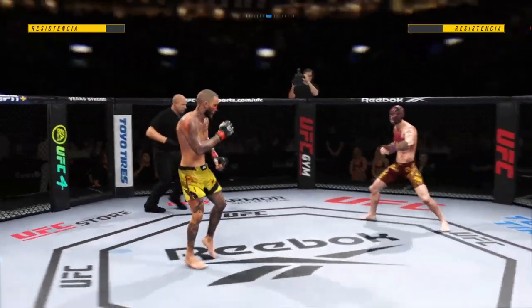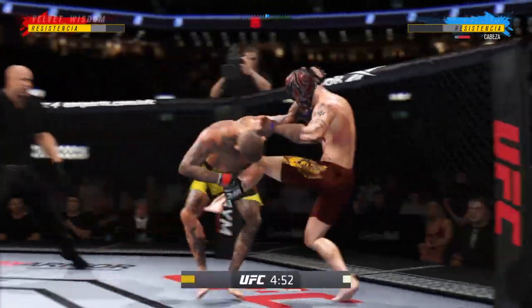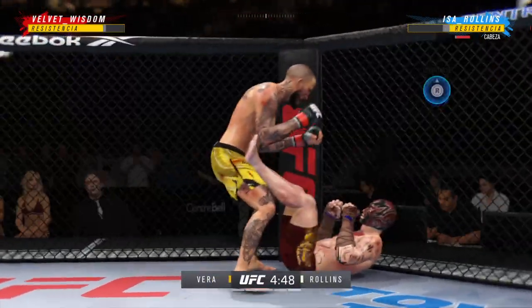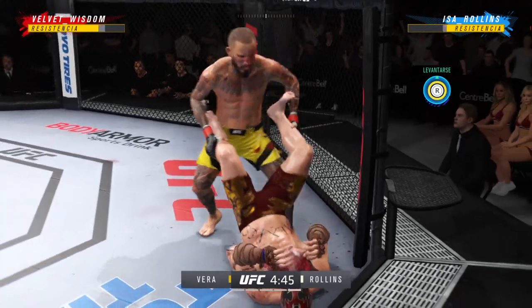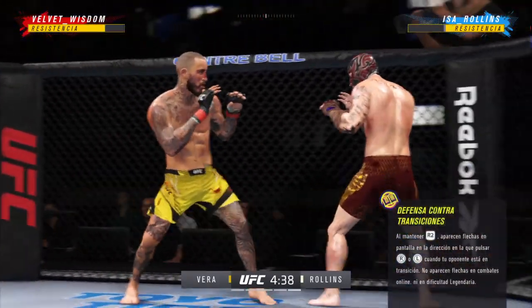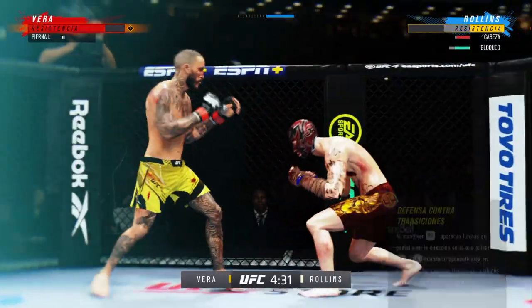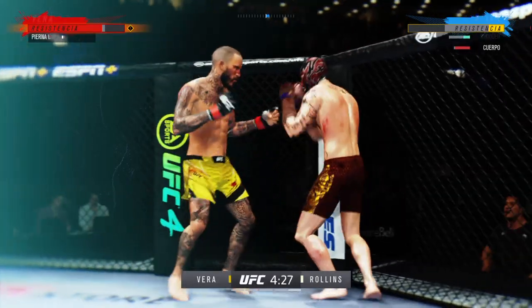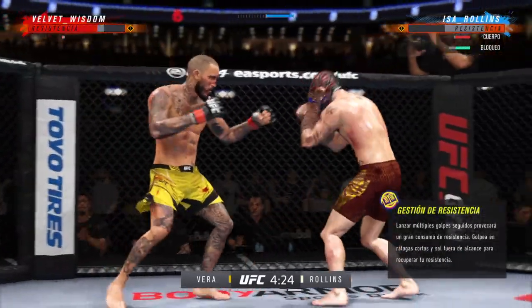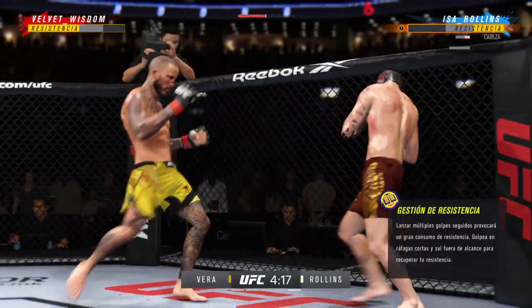Here we go, fifth and final round. Oh, big knee. Oh, how about the transition with the ankle pick? Now we will see where he goes from here. Doesn't gain top position. What a beautiful takedown. Oh, thunderous leg kick rounds his opponent. Tried to stay upright, but man, that changed the complexion of this fight. Johnny's hurt. He's hurt really badly by that one big leg kick.